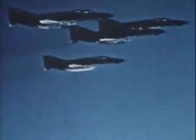Phantoms also operated in tight patterns at medium altitudes, all dropping their bombs on the command of the leader to deliver ordnance with maximum concentration. Napalm was a particularly important weapon in the U.S. tactical effort during the Vietnam War.